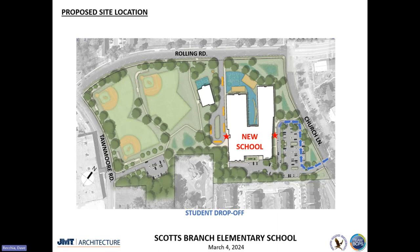So student drop-off, as you see the blue arrows, parents would come in off of Church Lane, circle around the outside of the parking lot, drop their children off at the front of the school, and then exit back out onto Church Lane. The bus loop, following the yellow arrows, comes in off Rolling Road, circles around, drops the children off at the back of the school at the second entrance, again, used only for arrival and dismissal, and then exits the site on Rolling Road.